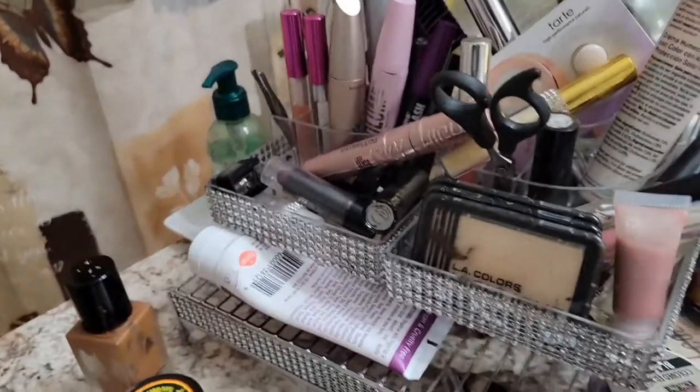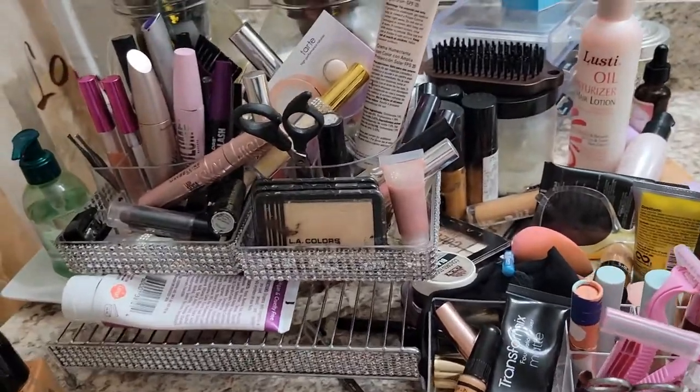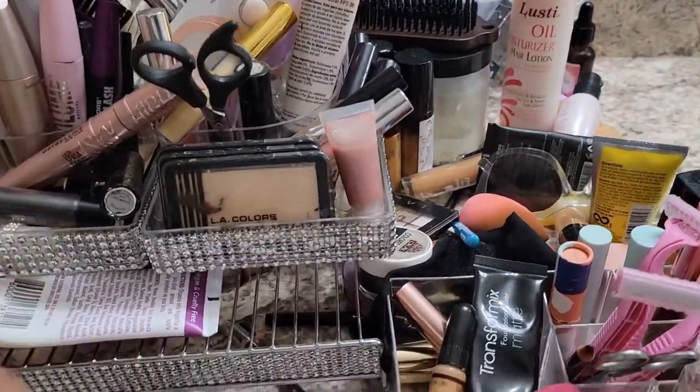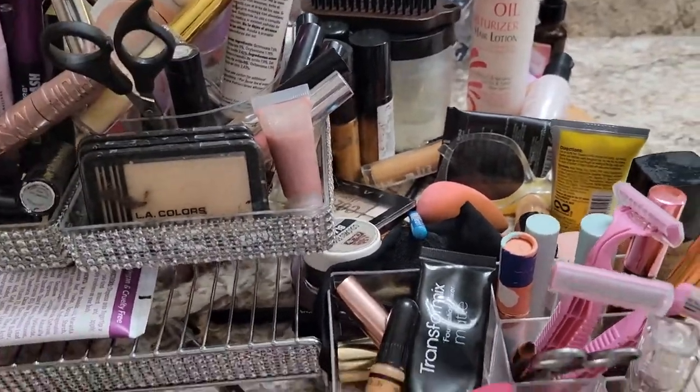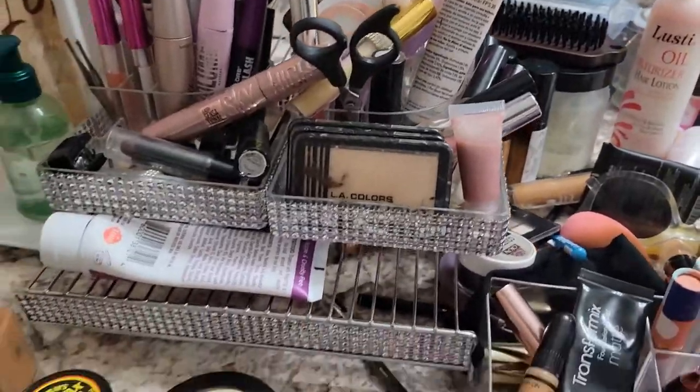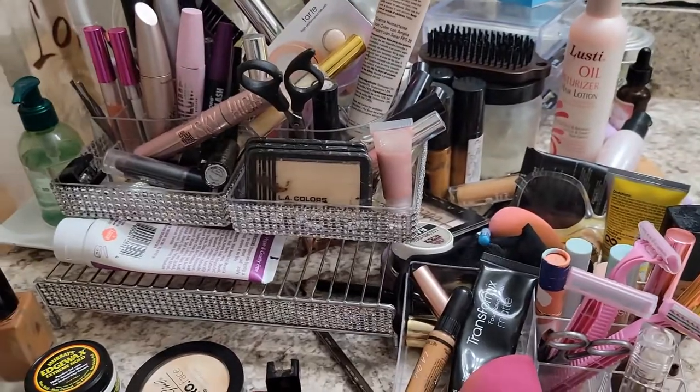I'm back in the bathroom again and I just wanted to tackle this makeup area that I have. It is a hot mess, and so I'm going to tackle this. So let me show you what I'm talking about. So this is my makeup area, and you see now it's to the point where I cannot find anything without a struggle. So what I'm going to do is I am going to get this all organized and neat. So let's go.